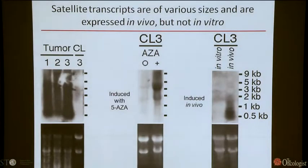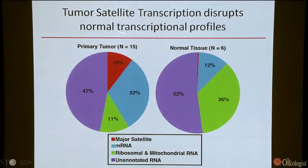And so when you look at that, just sort of average all of them, all the primary tumors, 10% of all the reads of RNA coming from the primary tumors in these mice were coming from the major satellite repeat. That sort of rivals ribosomal RNA here, and this is mRNA here. Normal tissues pretty much did not have any of the major satellite repeat.